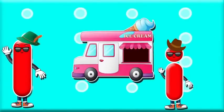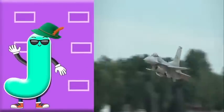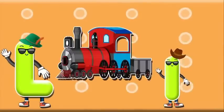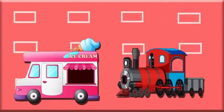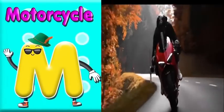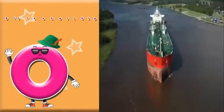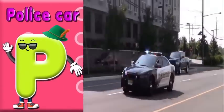I is for ice cream truck. Ice cream truck. J is for jet. Jet. K is for kayak. Kayak. L is for locomotive. Locomotive. M is for motorcycle. Motorcycle. N is for navy boat. Navy boat. O is for oil tanker ship. Oil tanker ship. P is for police car. Police car.